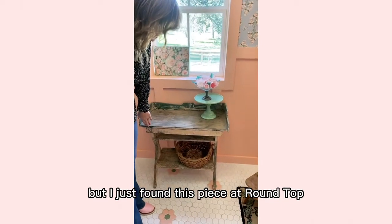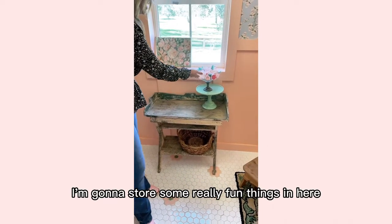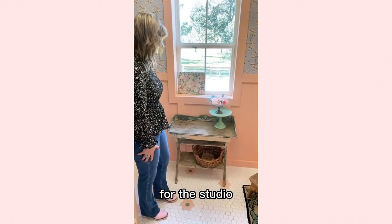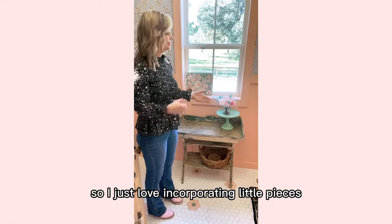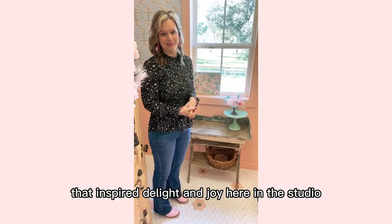but I just found this piece at Round Top. I love it so much. I'm gonna store some really fun things in here. And then this beautiful soap that was handmade for the studio. So I just love incorporating little pieces that inspire delight and joy here in the studio.